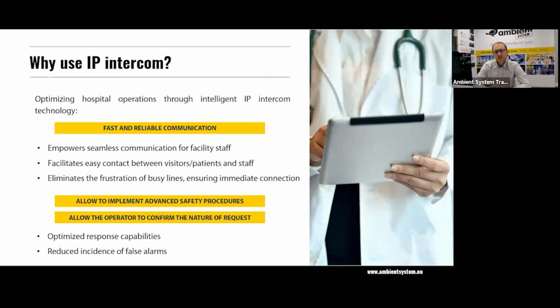Reliable communication can provide the information directly to the correct person, to bring the help just for this very person. So how to operate and to confirm the type of threat is also crucial, because we know that our healthcare systems, at least in Poland, are short on personnel, and if we can save them as much time as possible to solve the problems, to confirm or drop the problem from the task list without moving from their table or without scheduling some other important task.